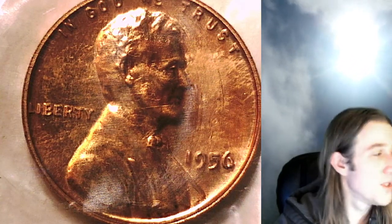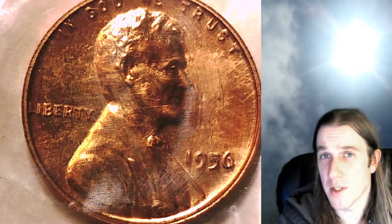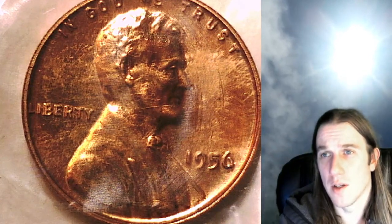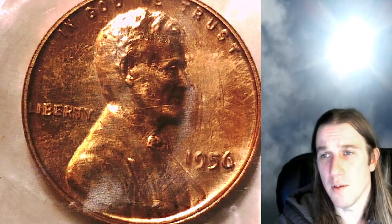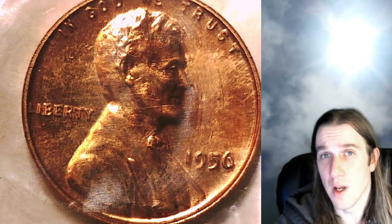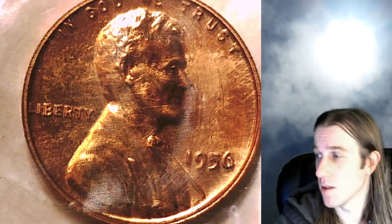I'm trying to think of what the next roll is. I believe I have a roll of 1962 proofs and 64 proofs. I won some more 64s today, so I'll have a nice fat roll of 64s coming, which I think we had really good luck with in the past.